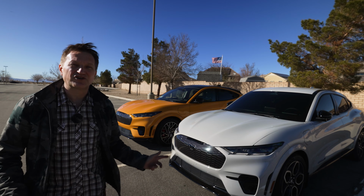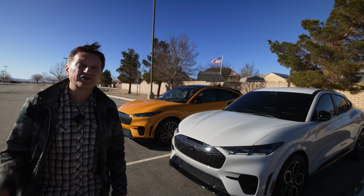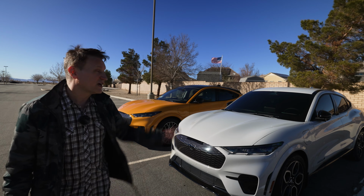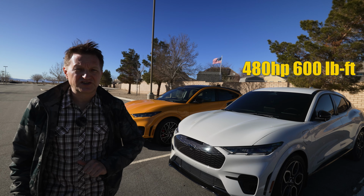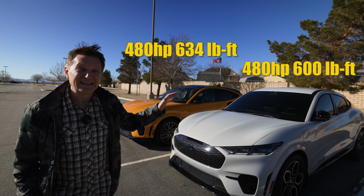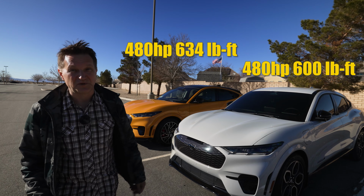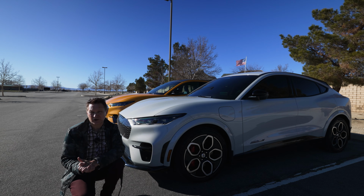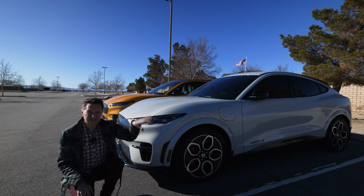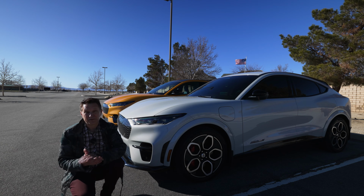Let's talk about the powertrain. On the Premium, you get 346 horsepower and 428 pound-feet of torque, whereas this gets 480 horsepower. The GT Performance Edition also gets 480 horsepower. This has 600 pound-feet of torque, but that has 634. So we've got the same battery, so how does the GT get more power and torque than the Premium? The big difference is the motor. The GT gets an upgraded motor with more power and torque available than the Premium does.